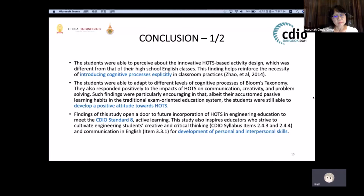Last, findings of this study open a door to future incorporation of HOTs integrated in class activities to meet the CDIO standards 7 and 8. With regard to CDIO syllabus goals of personal and interpersonal skills, this study inspires engineering educators who strive to cultivate students' creative and critical thinking and communication in English.